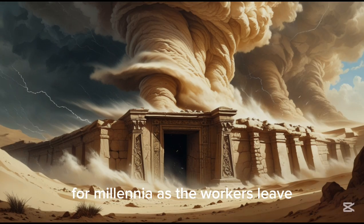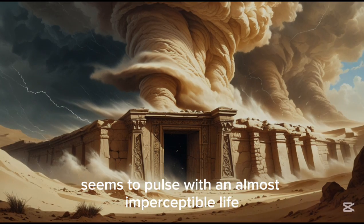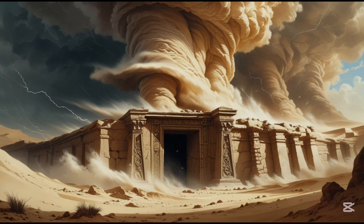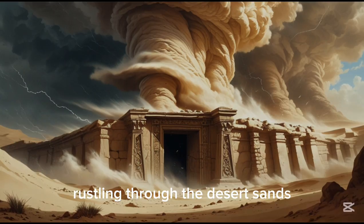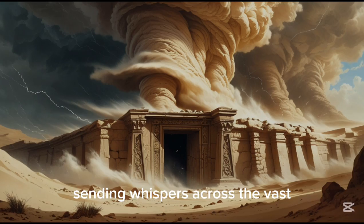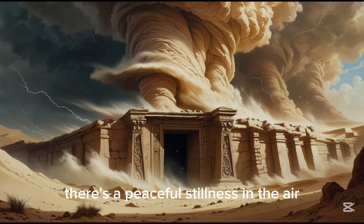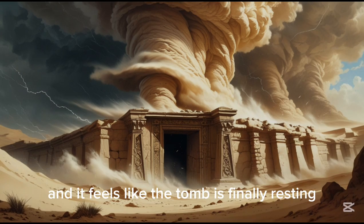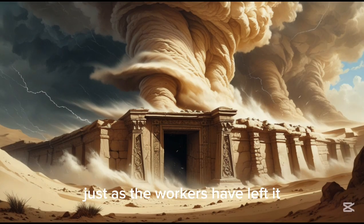will last for millennia. As the workers leave, the site begins to quiet down, but the tomb itself seems to pulse with an almost imperceptible life. The wind picks up slightly, rustling through the desert sands, sending whispers across the vast, empty stretch of land surrounding the tomb. There's a peaceful stillness in the air, and it feels like the tomb is finally resting, just as the workers have left it.